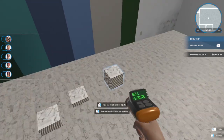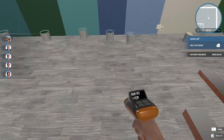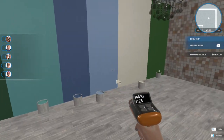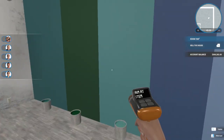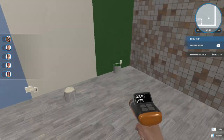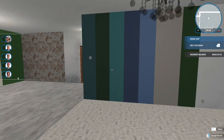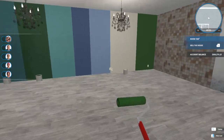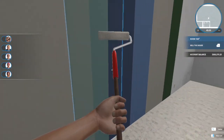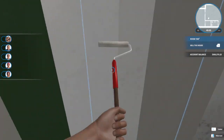So yeah, all these tiles look ugly on everything out here. I definitely don't want to go with these colors. But I like these two and this one. This one's too strong. I definitely like this white here. So I'm definitely going with this color for my kitchen.